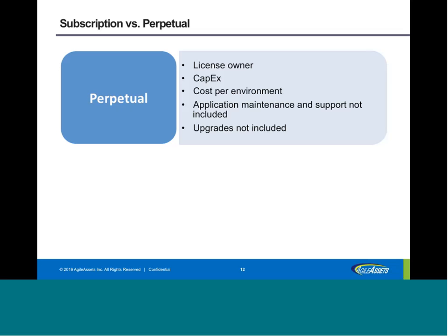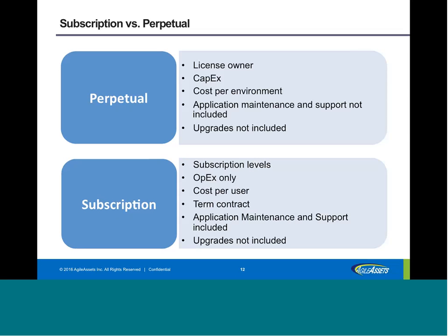Using perpetual licenses, if you're not using hosting services, will result in a certain amount of capital expenditures because you have to procure the hardware, you have to buy Oracle licenses or database licenses, etc. And it has certain costs associated per environment. When you buy perpetual licenses, on top of the license, you have to buy application maintenance and support. And if you're going to upgrade, there will be an additional fee associated with the upgrade process when you use perpetual licenses. The second option is to use the subscription model.